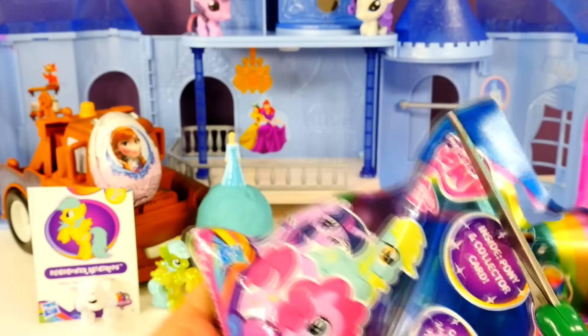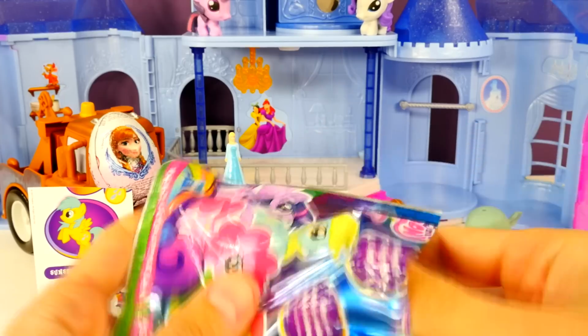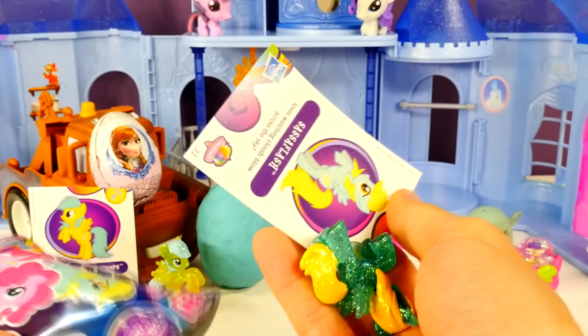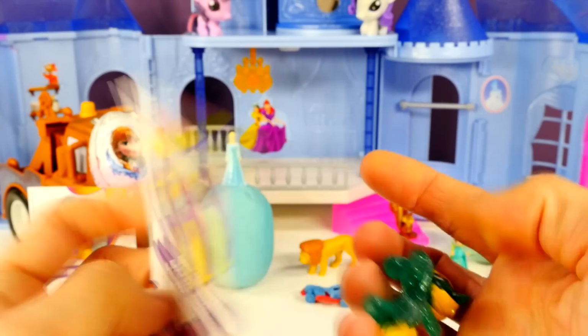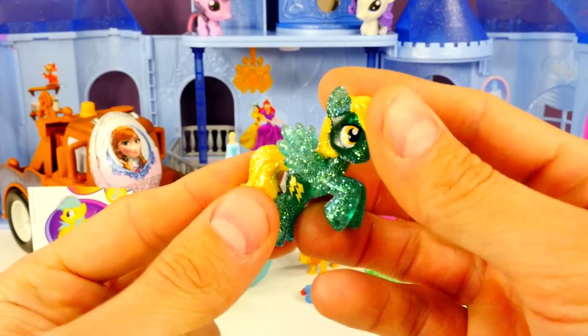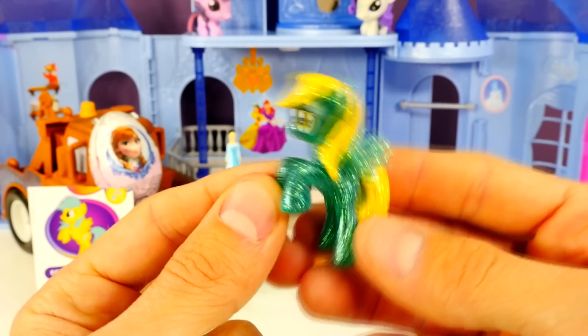I'm going to open the My Little Pony as a brony. Proud brony. See what we got. Oh, my goodness. Bam. Wow. Sassaflash. Check her out. Man, we're getting the best ponies today. Look how glittery she is.